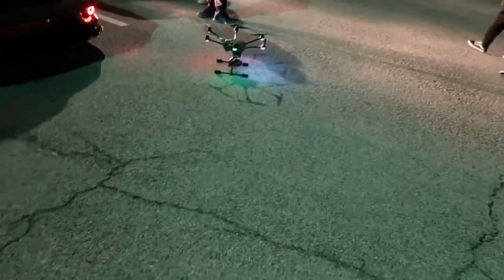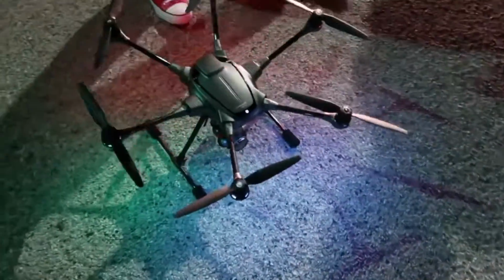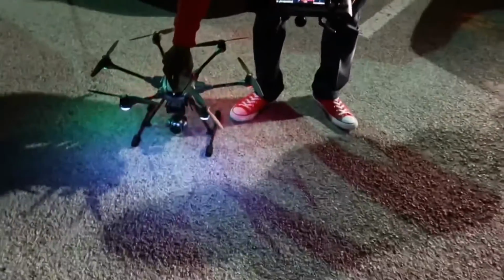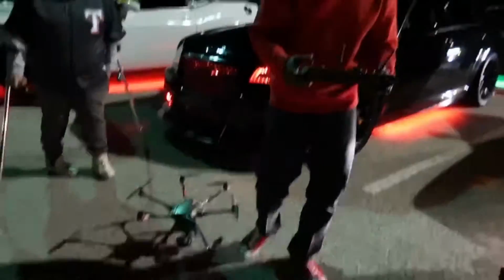Oh, there goes the drone right there. You was controlling that drone right there? Yeah, what's up, bro? That thing crazy. I was wondering what that thing was coming from. There you go. Standing like a UFO up in the sky.